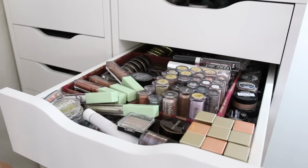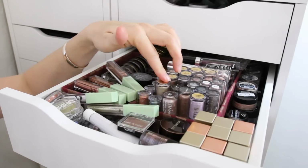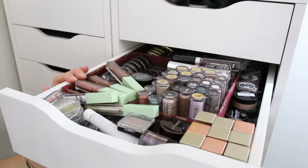So today I thought I would film another single eyeshadow declutter. I have 3 more drawers left. This is going to be a longer series than I expected it to be. So I'm going to go through this drawer today. In this drawer there's a lot of liquid eyeshadows. There's also some powder ones. And I'm going to try to get through this video.